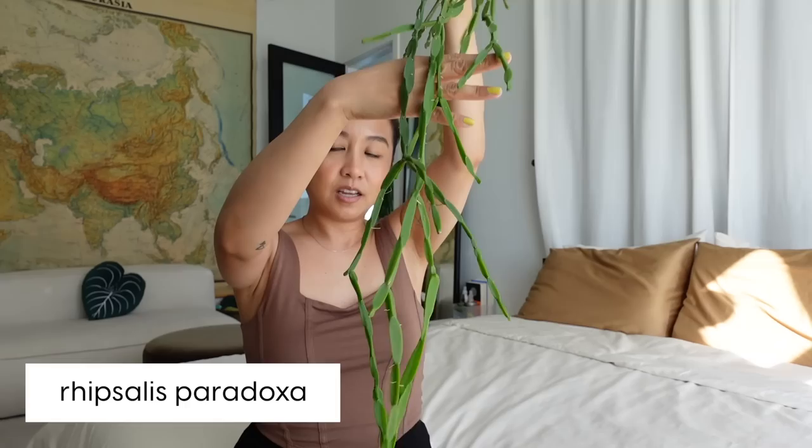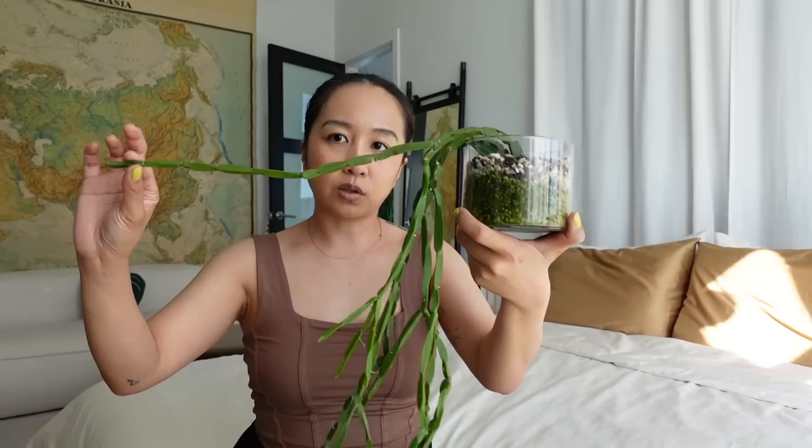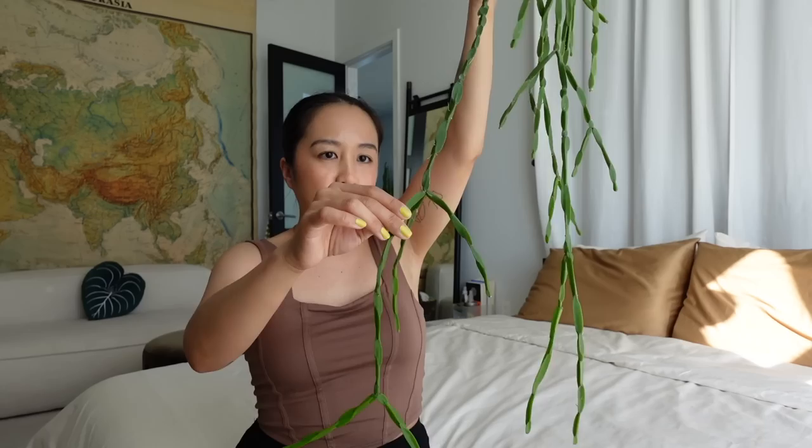Sorry, I can't help myself. I need to peel this. This is my original Rhipsalis paradoxa. And she's getting so long. I cannot believe how long she is. The longest one I had when I first got it was maybe about this long, I think. So yeah, this is just turning into a crazy, crazy plant. I do think I see an opportunity here to give it a chop at this knuckle, get it replanted, because I do want to fill this pot more.